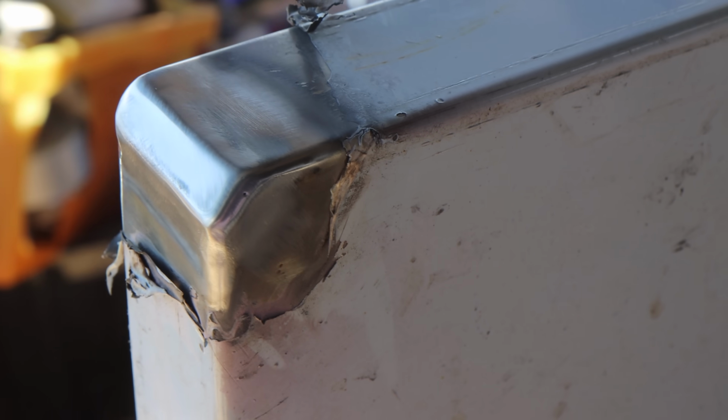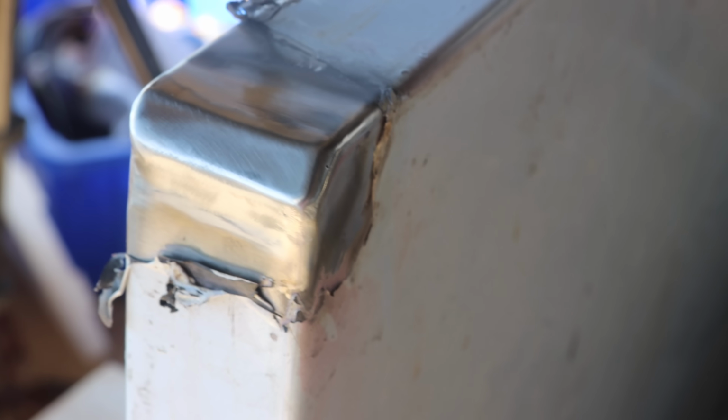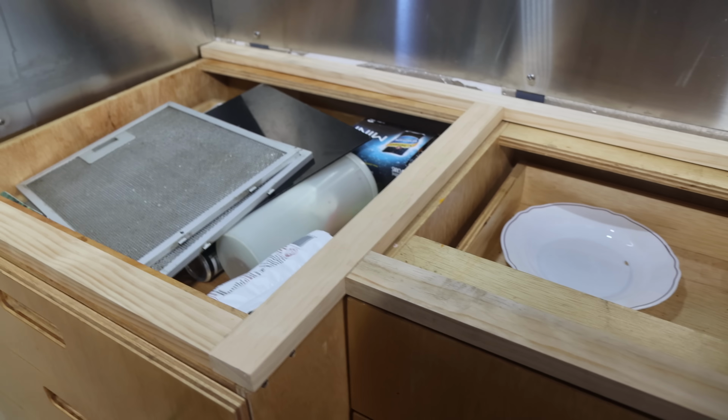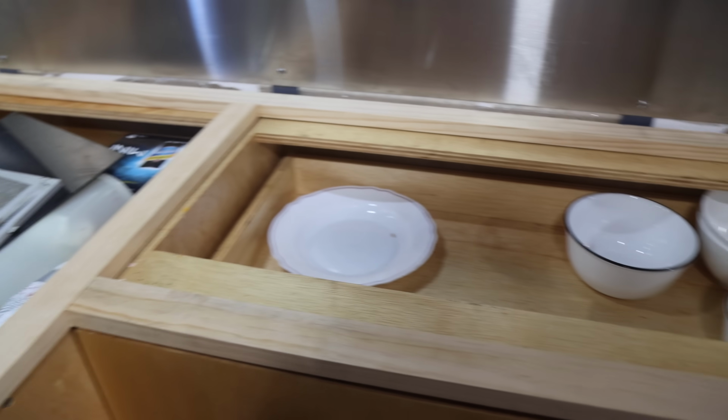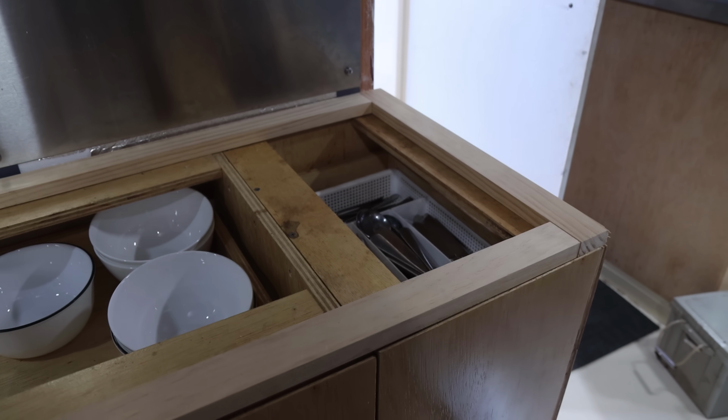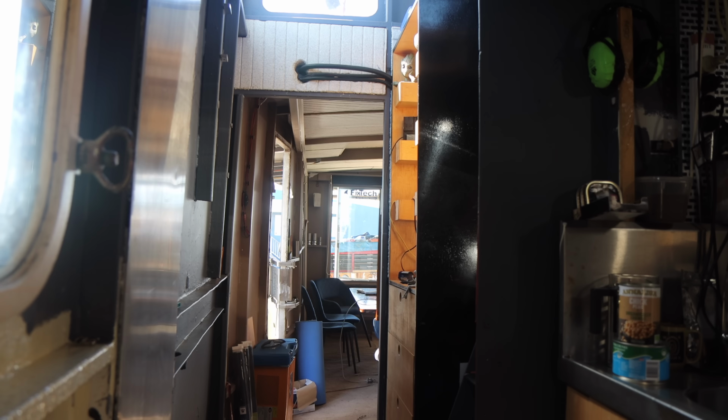With a bit of a clean up, those black marks will come off the edge and that'll be a nicely polished surface. Because of the lip we've just welded onto the bench, we need to lift it up by 50mm. So this piece of timber framing that you can see that I've made for the tops of these cupboards gets screwed to the plywood that goes on the underside of the stainless bench. It all gets epoxied and then this gets screwed down to the cupboards.